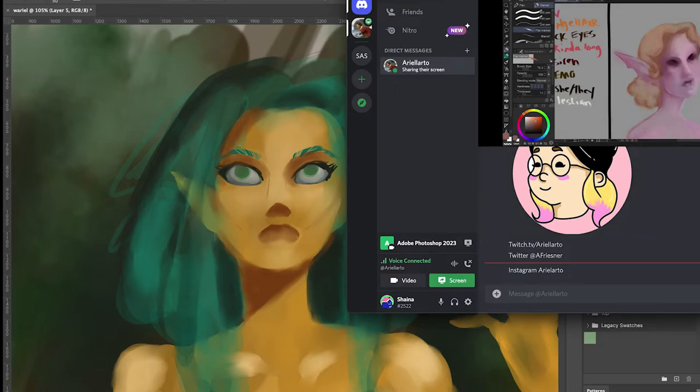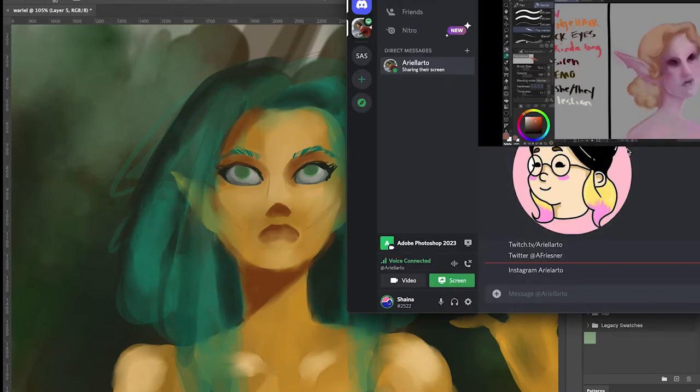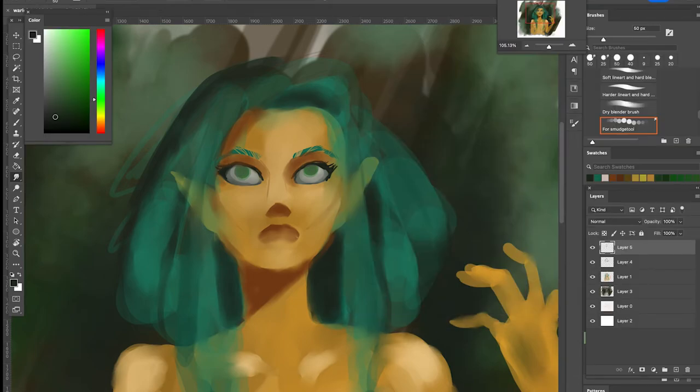Also, there's a brush in ClipStudio that I love. It's just one of the default brushes. It's called Flat Marker, and it's exactly like using a Copic for me. I love it. It reminds me of the marker work I used to do.